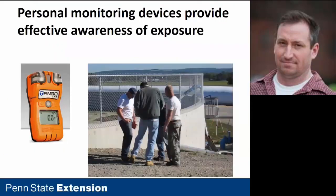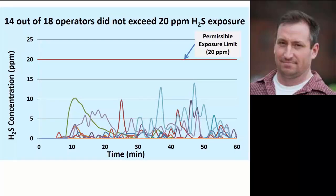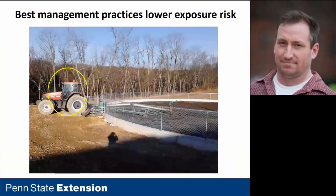Another observation we collected is personal monitoring devices. We put one on all of our operators. And despite what we saw at the manure perimeter, 14 out of our 18 operators did not exceed 20 parts per million of hydrogen sulfide, which is the permissible exposure limit. This is great. We typically saw operators or farmers in the cab of their tractor, doors closed, elevated off the ground, operating the controls of their agitator away from the perimeter of the manure storage.